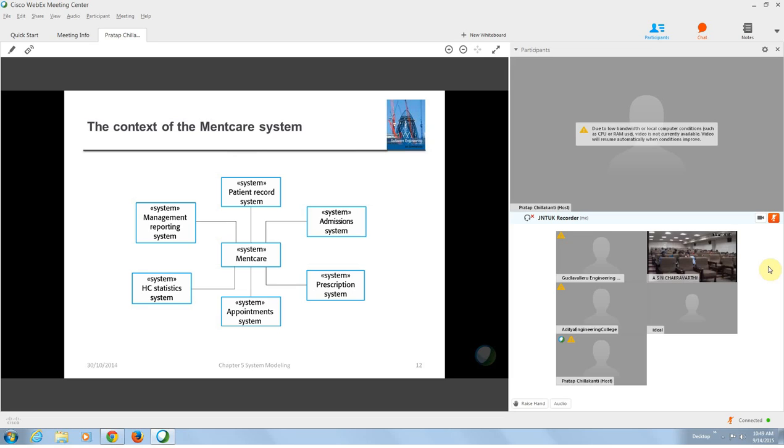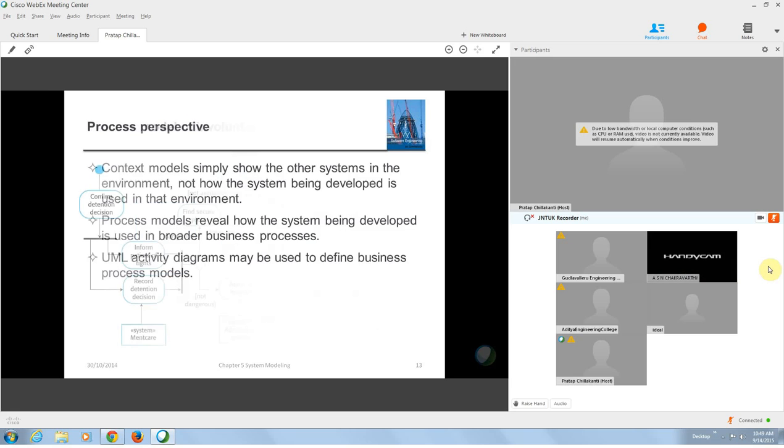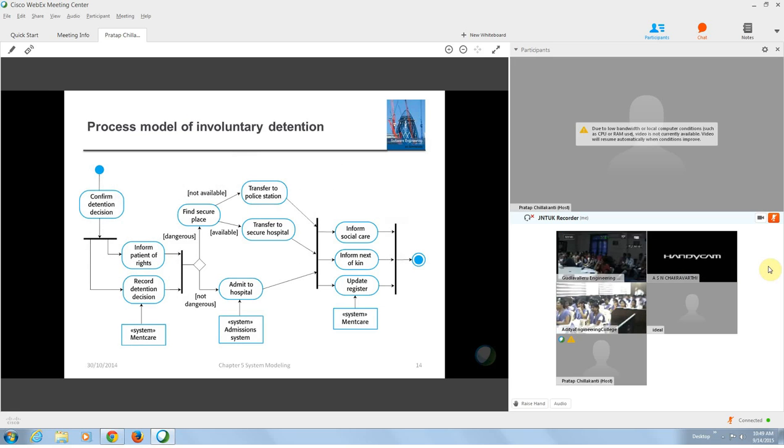Now, other model, process model. What does the process model do? It shows the activities, right? So you have a process. And then you go from end to end, the beginning of the process and end of the process. And then all the activities that happen as part of the process, okay?